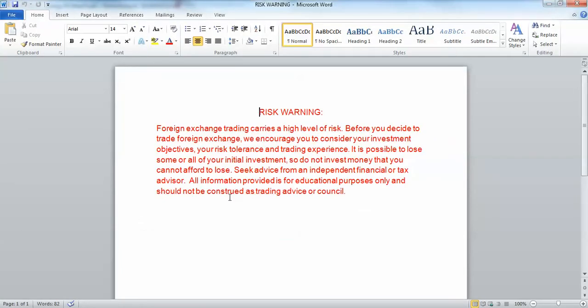Foreign exchange trading carries a high level of risk. Before you decide to trade foreign exchange, we encourage you to consider your investment objectives, your risk tolerance, and trading experience. It is possible to lose some or all of your initial investments, so don't invest money you can't afford to lose. Seek advice from an independent financial or tax advisor, and all information provided is for educational purposes only and should not be construed as trading advice or counsel.